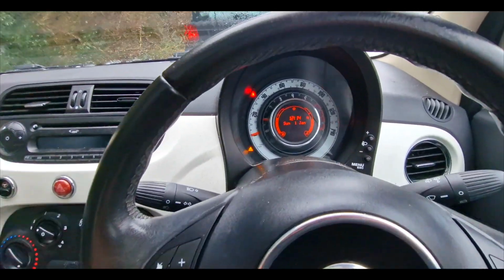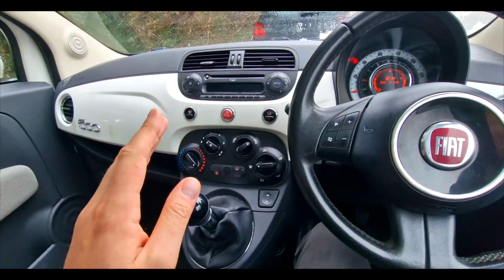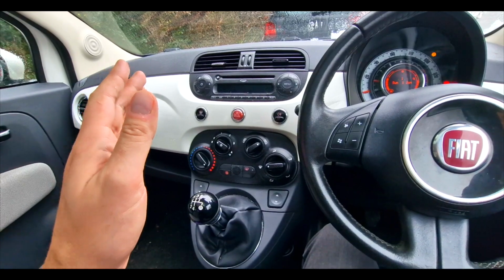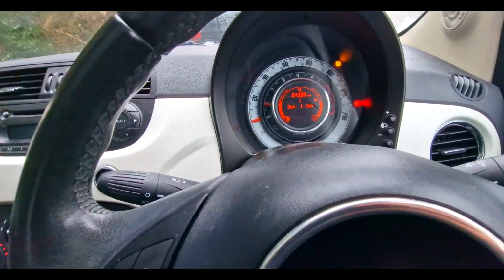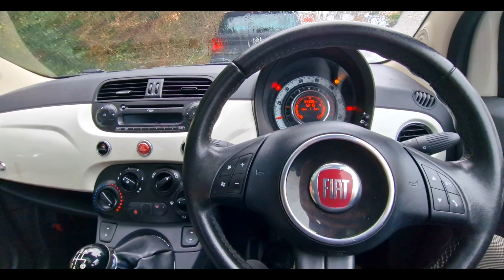However, the mileage is flashing, but that could simply be because this has been so dead and I've had to jump start it, so we need to reset everything and pull the negative off and just wait 10 minutes and maybe it might connect back up to the Bluetooth module again. So I'm not overly worried about that at the moment.